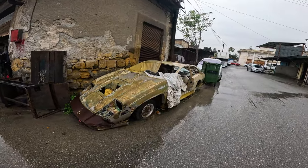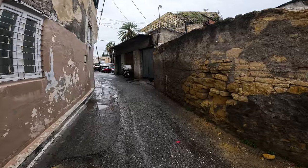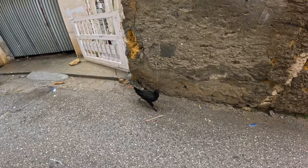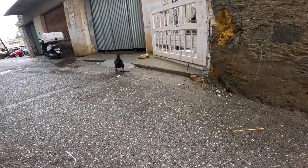Whew. Now, there's a trashed old car. We've got a bedraggled chicken up here. Hey, chicken. Bedraggled chicken. Bedraggikin. Hey, bedraggikin.